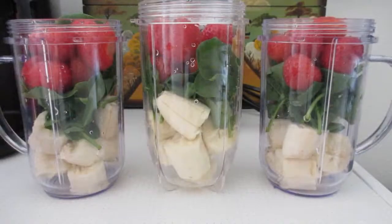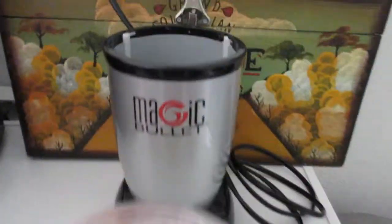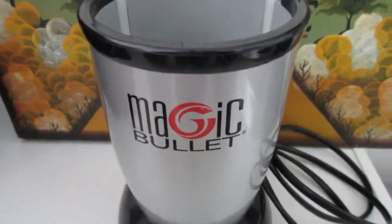I get an early start biking already because I'm going to have breakfast at my mom's place with my grandmother, my mother, and I. It's going to be a good morning. We're going to go do some grocery shopping because we need fruit for smoothies. This is banana, spinach, and strawberry, so we're going to throw it into this Magic Bullet.